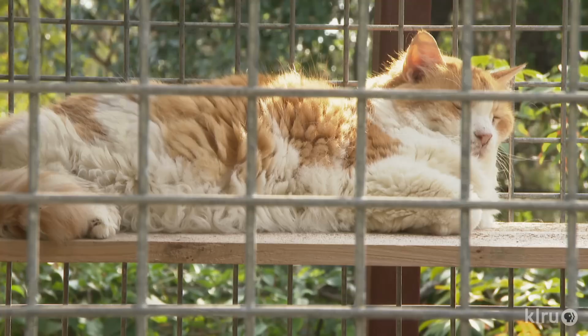Bringing these cats in and trapping them, what would it be like? It's still a problem. It's a huge problem. It's kind of amazing. There's a lot of people behind the scenes doing a lot of stuff.